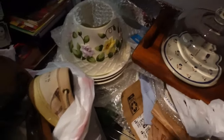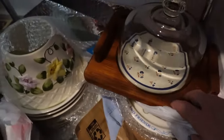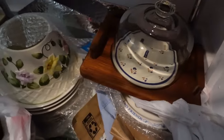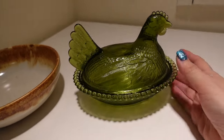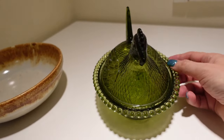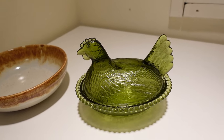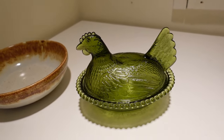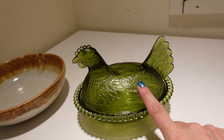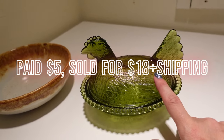The other item that I sold is here. It's right underneath this. I need to move this so I can get it out and show you what it is. This is the green Indiana glass chicken on a nest. I had this up in my Whatnot Buy It Now area. It's called the Marketplace, and somebody bought it. I found this at an antique mall. I paid $5 for it, and I sold it for $18 plus shipping.